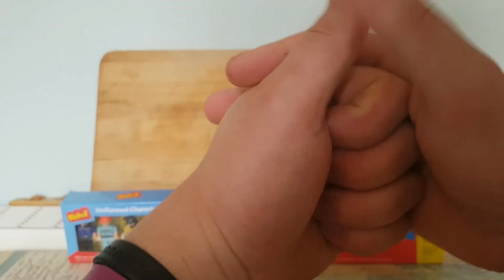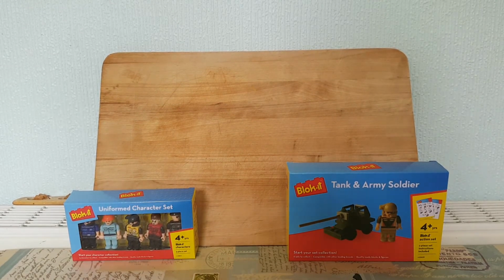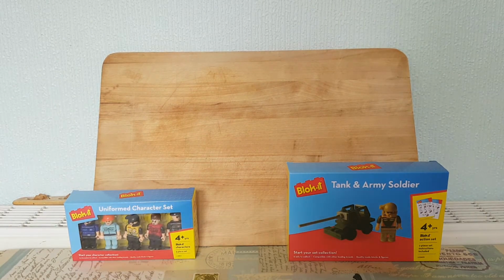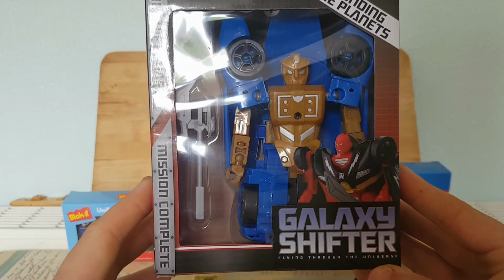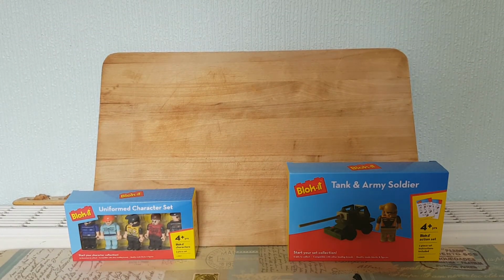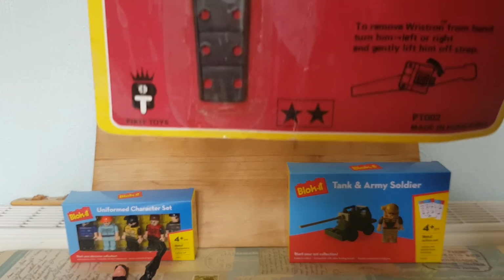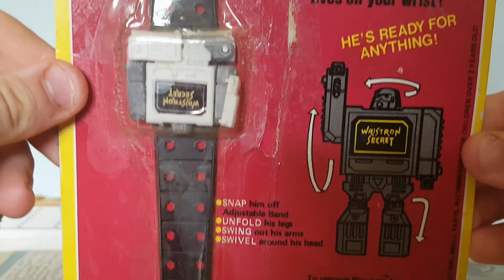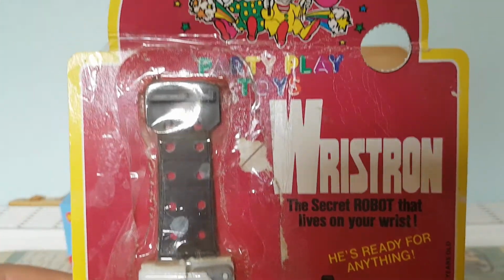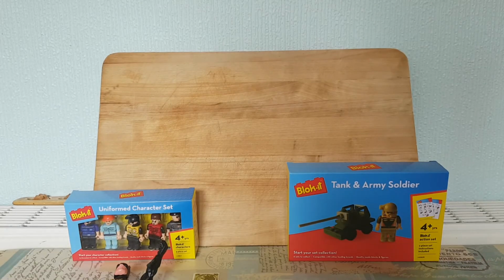Next episode, I'm going to be doing bootleg Transformer toys. So that's really hyped. In fact, I'll give you a very quick sneak peek of what we're going to be showing. So I have Galaxy Shifter, flying through the universe, defending the planets. So we've got this chap, bought him from a pound store. And then we've got another very special item, which I purchased off another collector. And that is, let me just pan this down slowly, the Wristron, the secret robot that lives on your wrist. Look at that puppy. Probably the worst toy I've ever seen, and the worst packaging. So stay tuned for that.